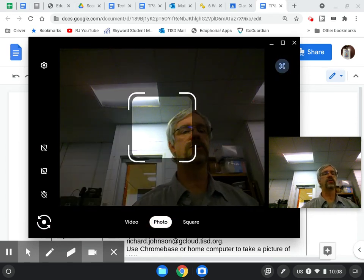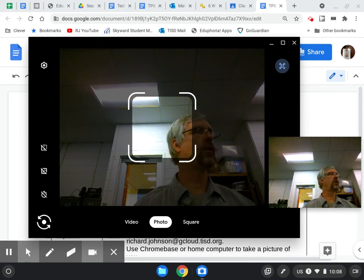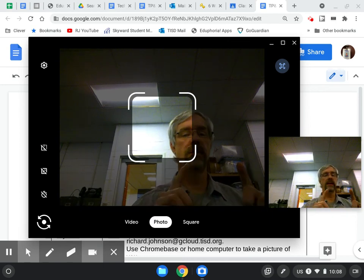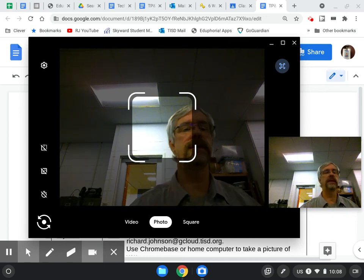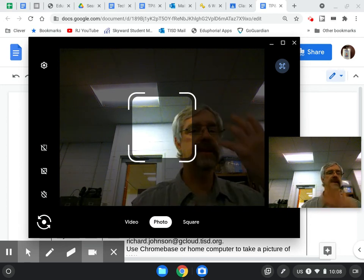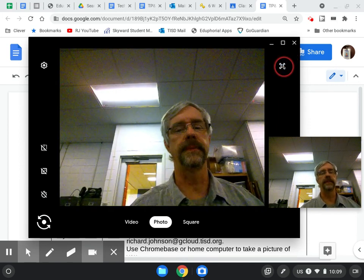Now, this also will shrink in. This is really good when you're needing to take a photo maybe for your passport. For your passport, they really require a certain size photo. And so you have to be able to put your head, your face, in that small area. So that's something for you to also look at.